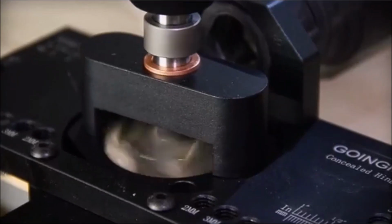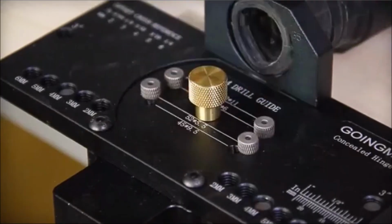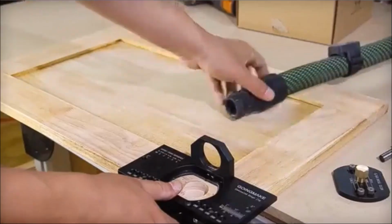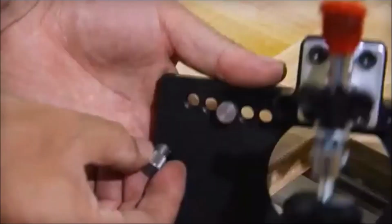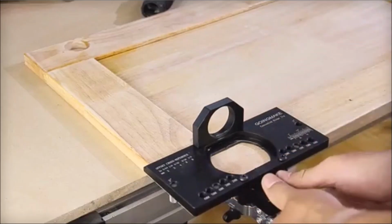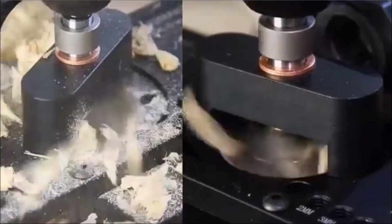The included 5/64-inch drill guides and bits are suitable for most concealed hinges. The quick clamp design simplifies setup, providing secure attachment to workpieces for faster, more convenient woodworking. This concealed hinge jig is essential for achieving professional quality results in cabinet and door installations.